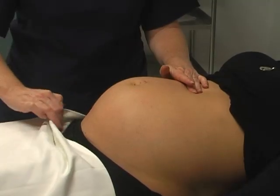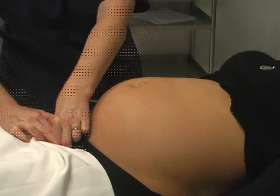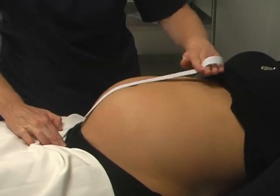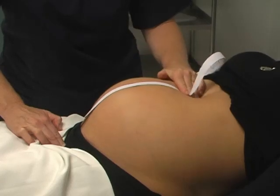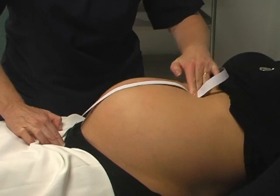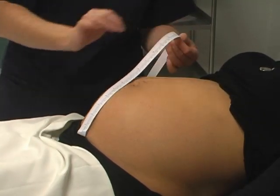So we're going to measure from the top of the symphysis pubis, which is just this little bone down here. I'm comfortable. Place the measure tape there, and I'm going to feel to the top of the uterus. So it's the curved area at the top of the fundus, and I'm going to use my middle finger there just to identify the top of that area there. And we're looking at 35 and a half weeks, so that's beautiful.